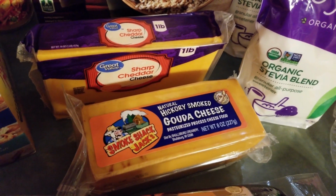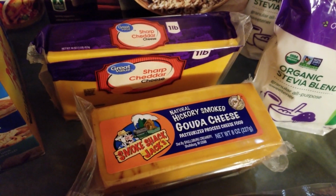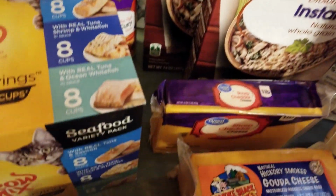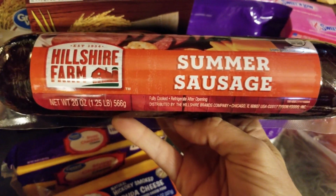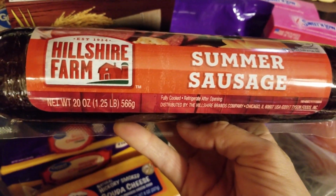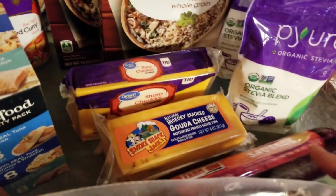I haven't tried that before. Smoke Shack Jacks. Mike grabbed that, so that looks good. We will try that. And then also got a roll of this summer sausage to go with that cheese. This is my husband's favorite snack right now, and we usually have a ton of deer salami, but we are out and we need to make some more.